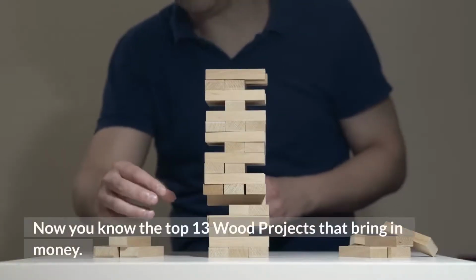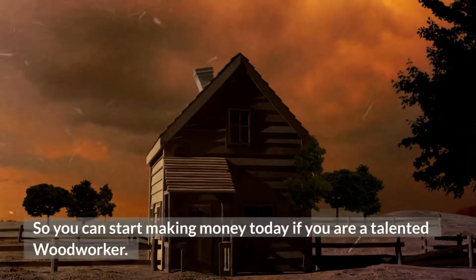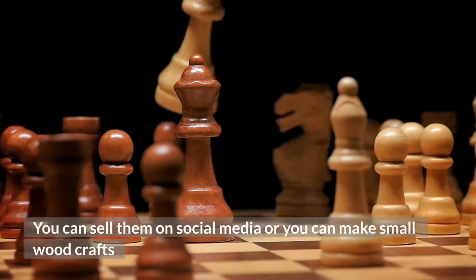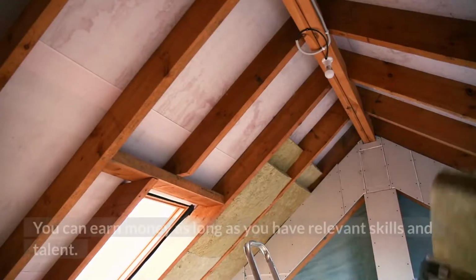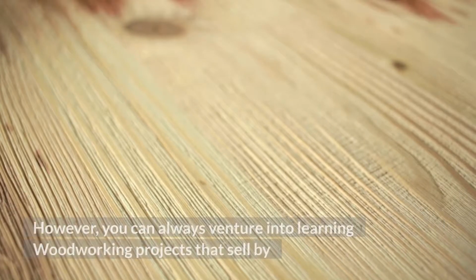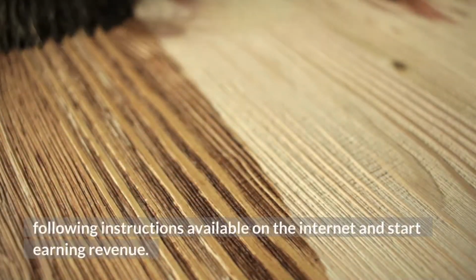Conclusions. Now you know the top 13 wood projects that bring in money. So you can start making money today if you are a talented woodworker. You can sell them on social media, or you can make small wood crafts to sell at craft shows that are being held all over the country. You can earn money as long as you have relevant skills and talent. However, you can always venture into learning woodworking projects that sell by following instructions available on the internet and start earning revenue.